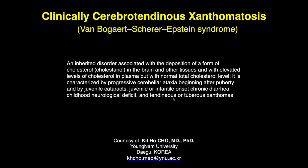It's actually Cerebrotendinous Xanthomatosis. So it puts it in the category of xanthoma within tendons, because you will see xanthomas in practice.